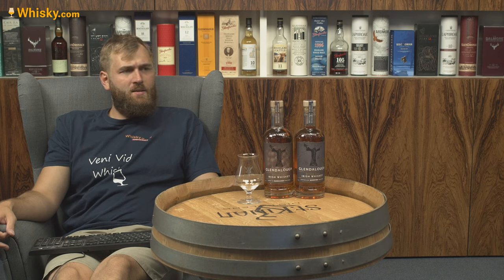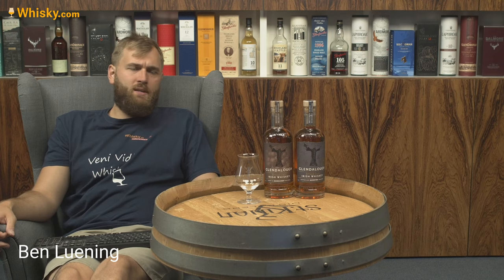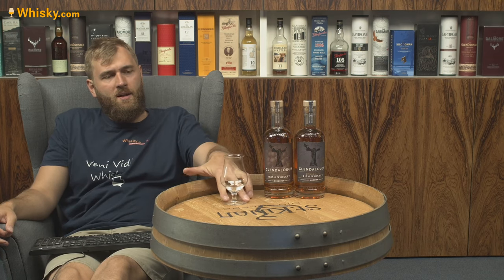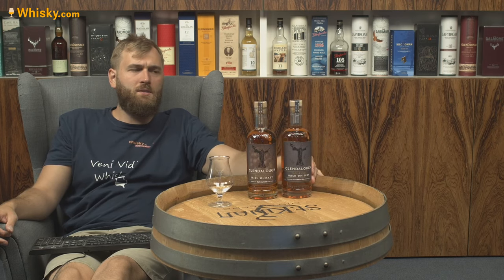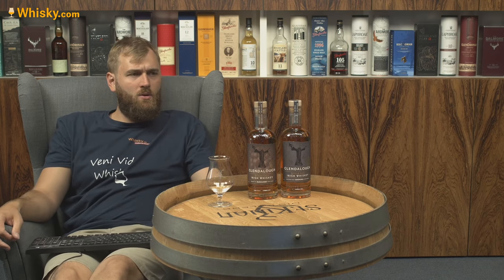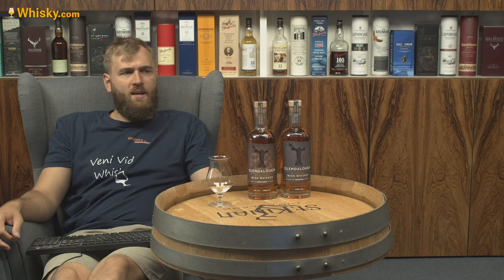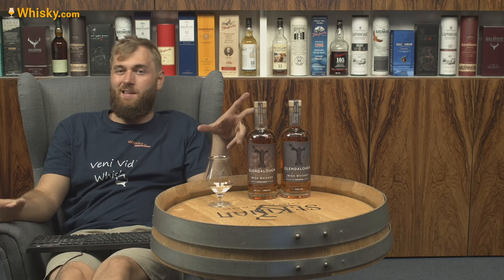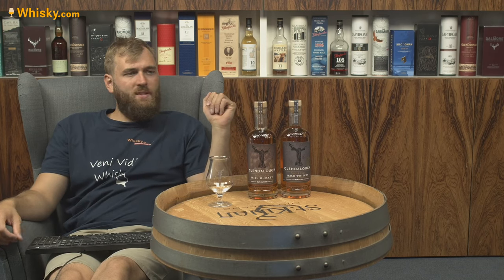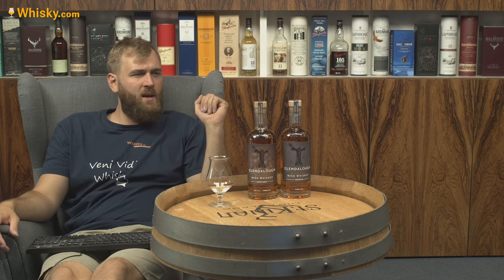And today we have two new whiskies on our cask. And we can proudly say they are from a very new distillery, and they are, oddly enough, from Ireland. Why oddly enough? Because it's called Glendalough. Glendalough is Gaelic, and there are so many Glens in Scotland, and we don't have many or any whiskies called Glen something in Ireland, but now here we have Glendalough.